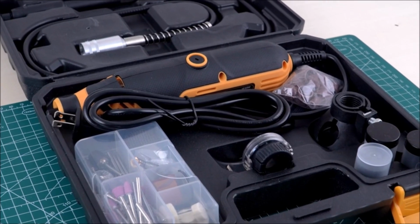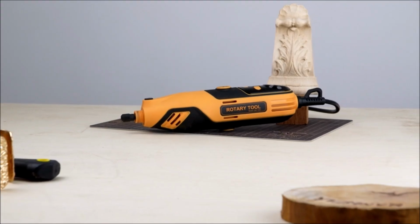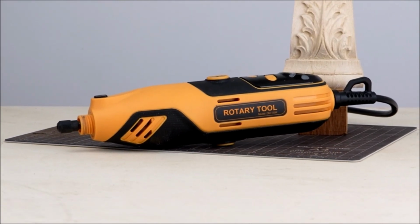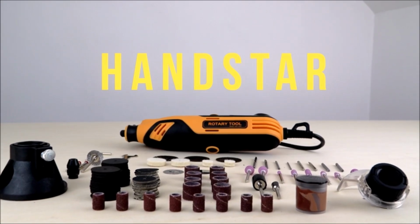The carrying case makes it easy to store and transport the kit, while also protecting it from damage. The kit is perfect for DIY enthusiasts, woodworkers, metalworkers, and anyone who needs a powerful and versatile tool for their projects.